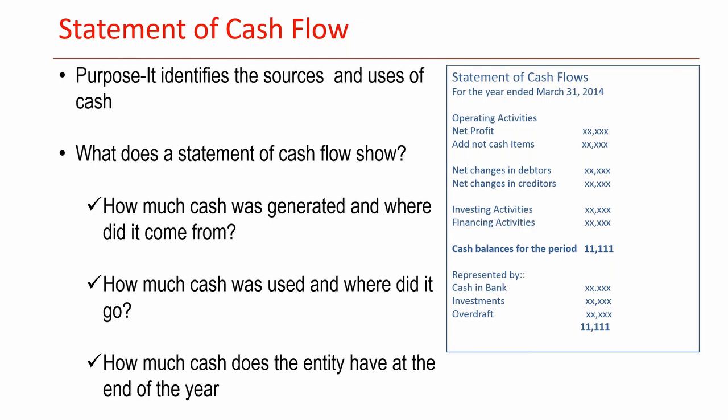But for those who want to go into it, it helps us to appreciate where the flow of money is going and coming. If you look at the bottom of the statement, it is represented by cash in the bank, investments, overdraft. That is your total cash balance. Above, you will see cash balance for the period, which is the same as the net balance in the bank. What happens above that is how the money was utilized by the business. How much came from profit? The accountants have something called non-cash adjustments. How much adjustments we made for non-cash, and then how much debtors we collect, how much creditors we pay, what assets we bought, what we invested in. We want to know those things to see how our cash movements took place. That's what we want to look at.